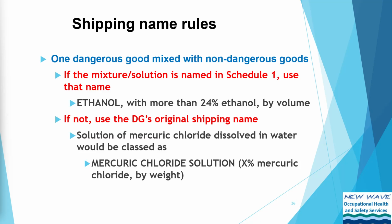And our last shipping name rule is used when a dangerous good is mixed with non-dangerous goods. If the mixture or solution is named in Schedule 1, use that name. For example, a mixture of 30% ethanol and water would be called ethanol with more than 24% ethanol by volume, a listed item in Schedule 1.